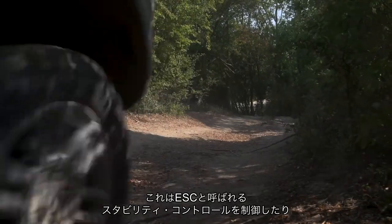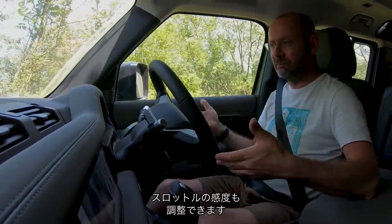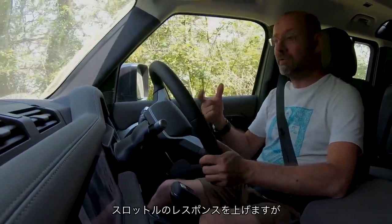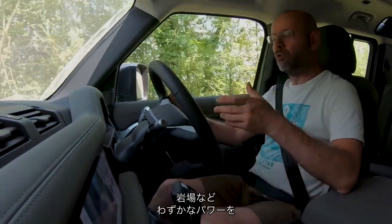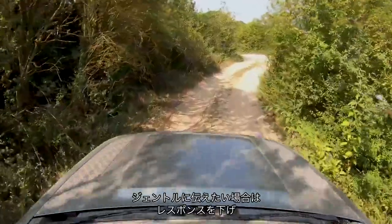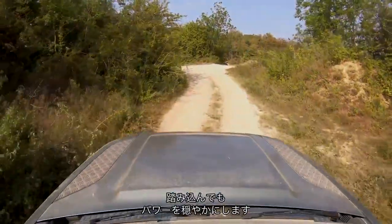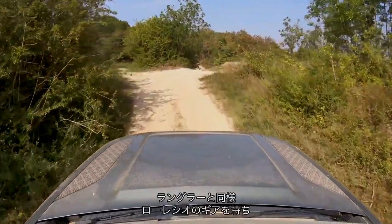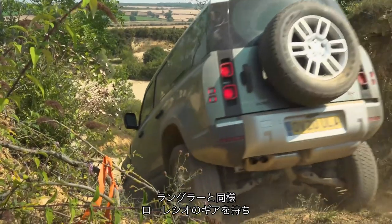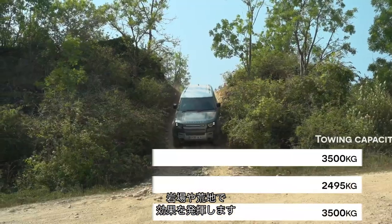What that does is adjust the stability control programs, the ESC program, also the length of the throttle pedal, if you like. So if you're on sand and you need lots of power, it makes the throttle very responsive. If you're on rock crawl, which means you need tiny bits of power eked out very gently, it makes the throttle less responsive, so you can push it a lot before you get a huge amount back. As with the Wrangler, there's a low ratio transfer case, which means you can select a lower set of gear ratios for rock crawling or just crawling off-road or towing off-road.